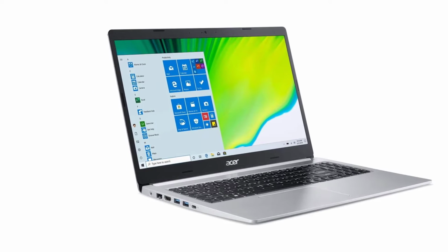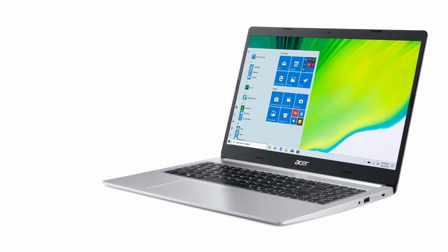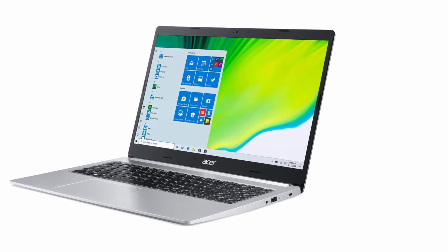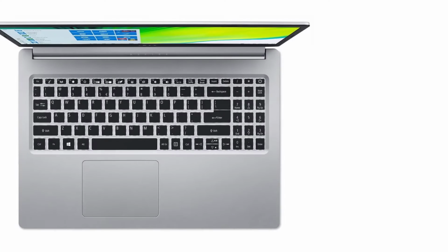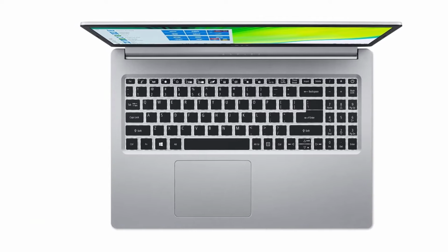It has a backlit keyboard which is ideal for students who usually work in dark areas or indoors and need to see their keyboard. Its touchpad is also great because it uses Microsoft Precision drivers, which makes the touchpad very responsive.